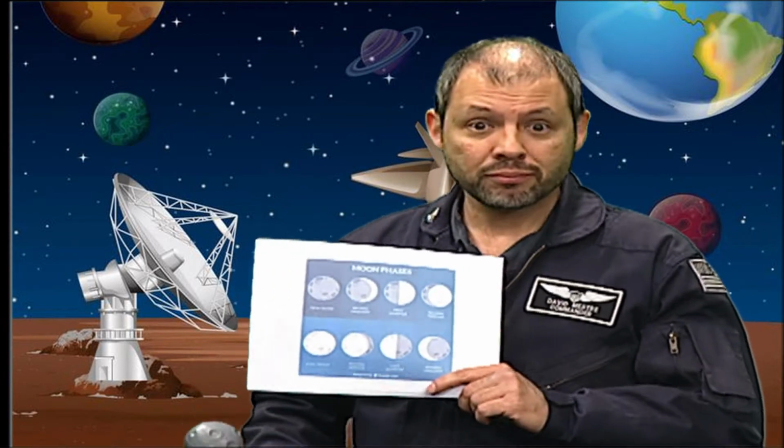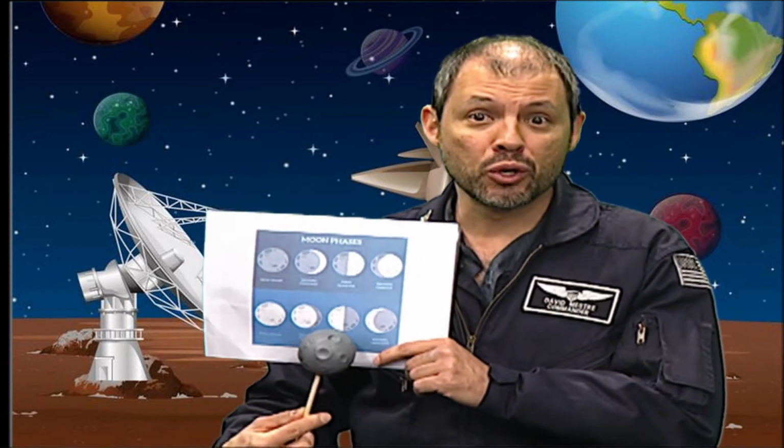Hey, welcome back. Good job looking at all those items that were on the moon. But you know, when you're looking at the moon, sometimes the moon looks different. Its appearance changes every time you look at the moon from night to night. We say that those changes in the appearance are the phases of the moon.